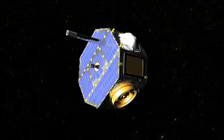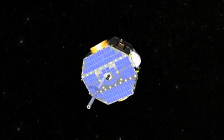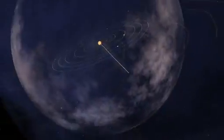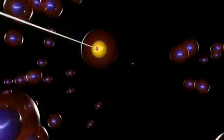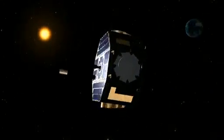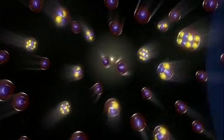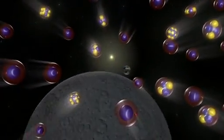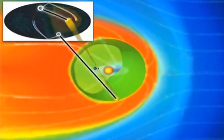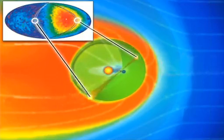IBEX is also different because it makes its images from particles instead of light. Some of the atoms it detects originally came from the Sun as charged particles, traveled out to the heliosheath, bounced back, and gained electrons to make them neutral. Others were neutral to begin with and came from interstellar space. Both kinds are called energetic neutral atoms, or ENAs for short. Over the course of 6 months and many orbits, IBEX can paint a picture of the entire sky in ENAs.